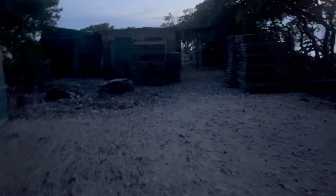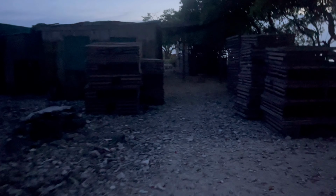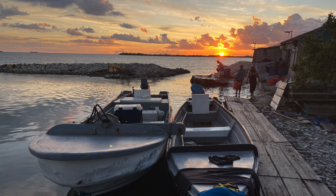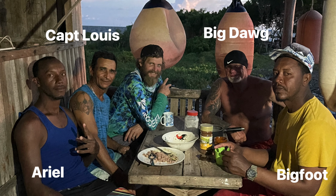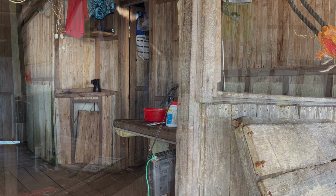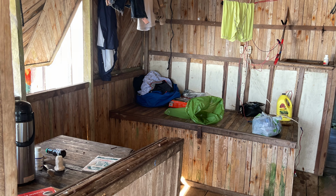What I really appreciated about this was everything was well thought out. Nothing goes to waste out there. Resources are very minimal, so every little thing gets used and has a place. I think these videos and pictures show some of that. And it's definitely a very unique place to visit.